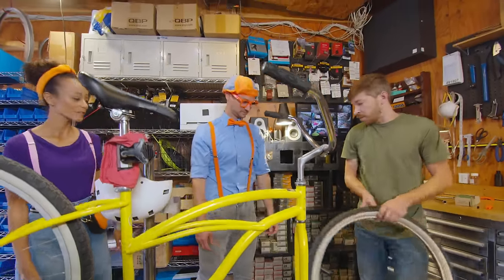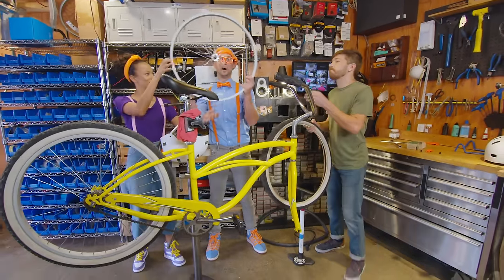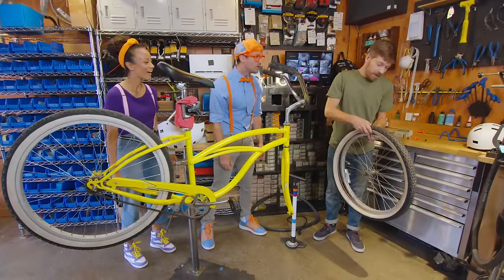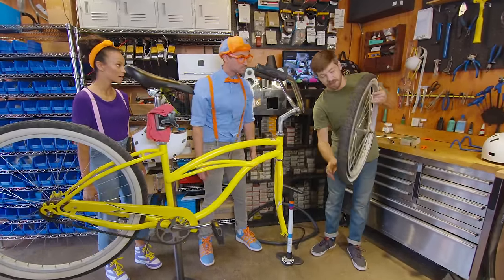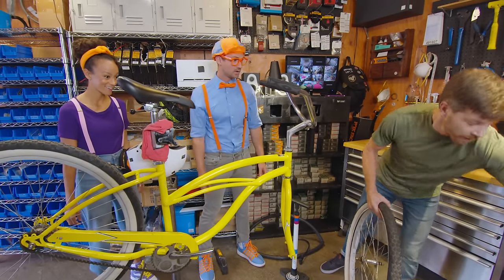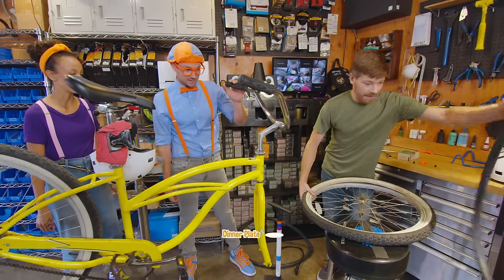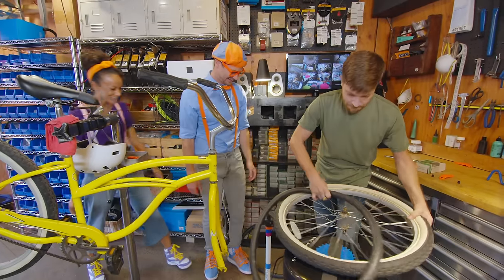Next, we will need that there wheel back. Oh, here you go. One wheel. Thank you. And so we're gonna set just one side of this tire inside of the rim itself. Okay. And this is where I like to create a dinner plate. Dinner plate. I love dinner. Me too.